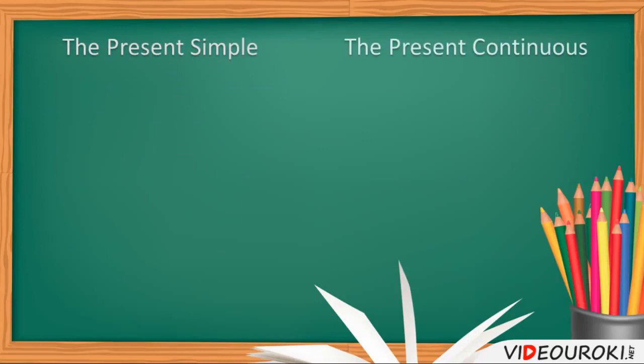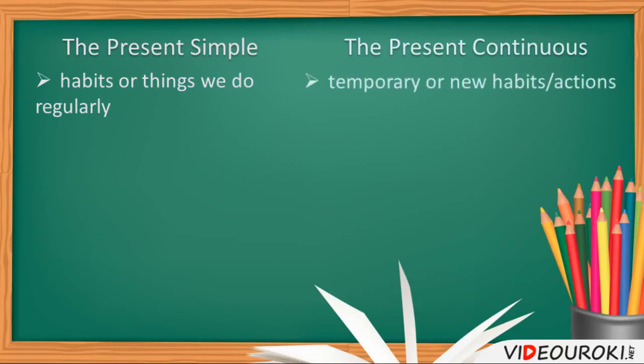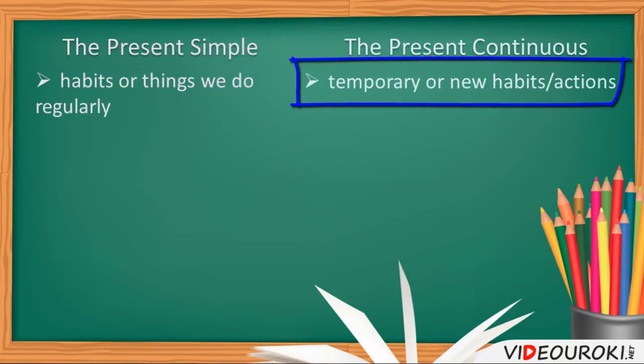One more situation to compare. The present simple tense describes habits or things we do regularly, and the present continuous describes temporary or new habits. Еще одна ситуация для сравнения. Настоящее простое время описывает привычки либо действия, которые мы регулярно совершаем, а настоящее длительное – временные либо новые привычки.